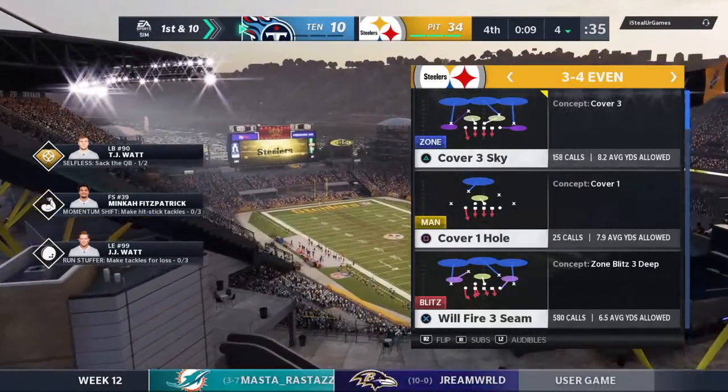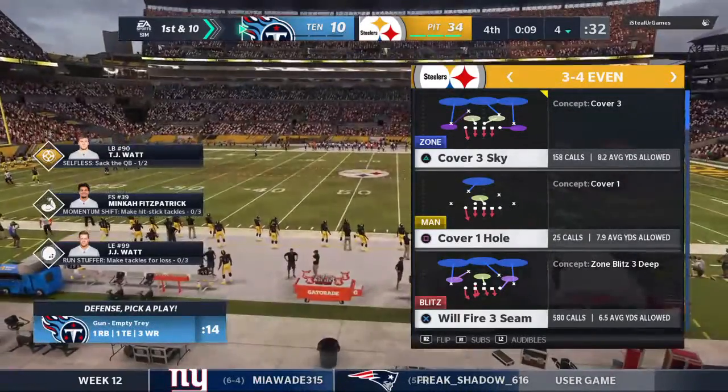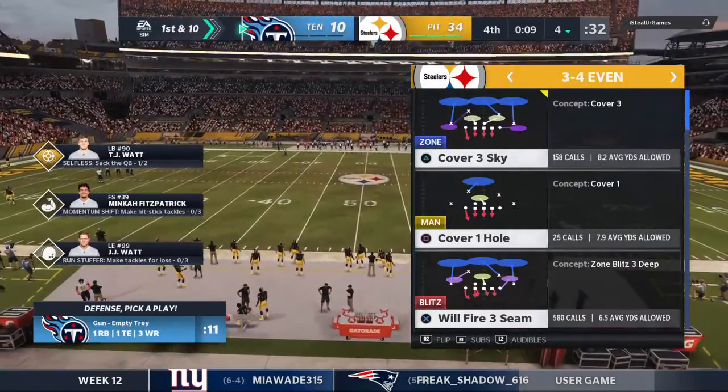Yeah, but it's like putting whipped cream on broccoli at this point. So what you're saying is they're going to go for it on 4th down. They're going to get it, aren't they? I would.